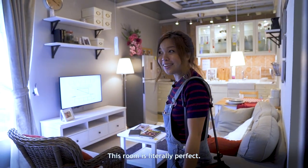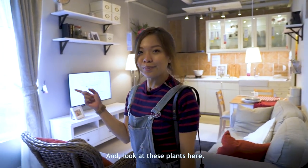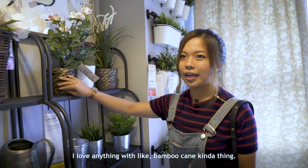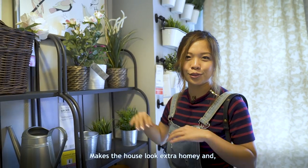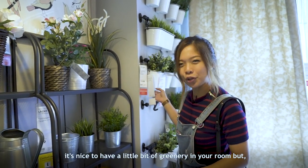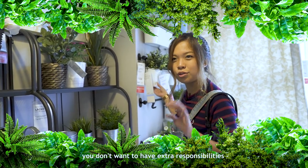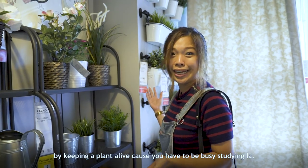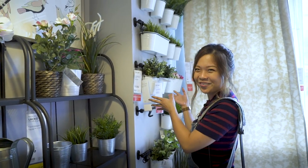This room is literally perfect. And look at these plants here. I think this whole rack is very nice. I love anything with bamboo cane kind of thing. It makes the house look extra homey. And it's nice to have a little bit of greenery in your room, but you don't want to have extra responsibilities by keeping a plant alive because you have to be busy studying lah. So fake plants will do the job.